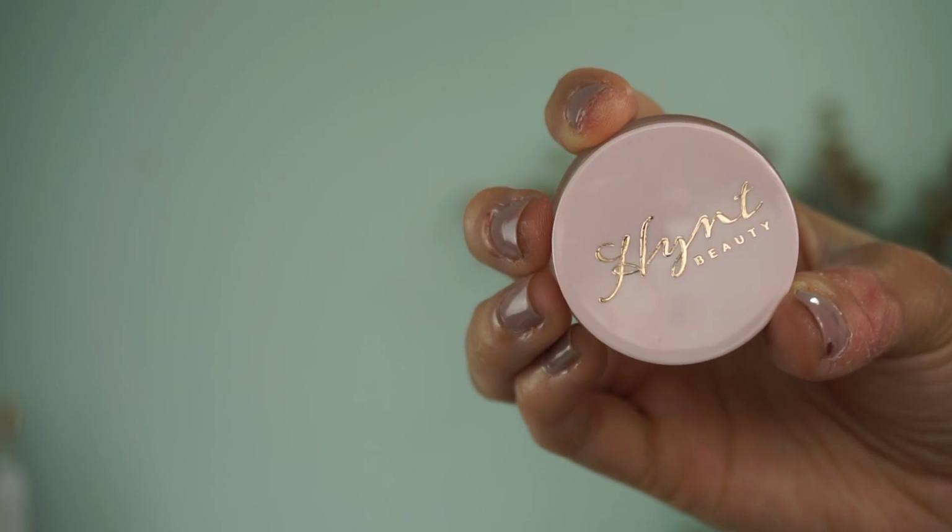So starting with the concealer, I use the Duet Concealer in the shade Light. They have just repackaged this. I wanted to lightly touch on that. It is no longer that sort of whipped consistency. It's now the texture of something like the RMS Pots, so it makes it really easy to use.